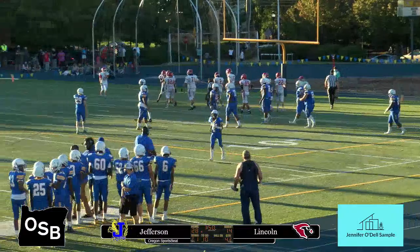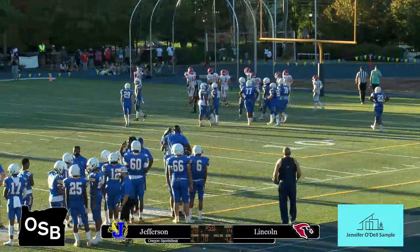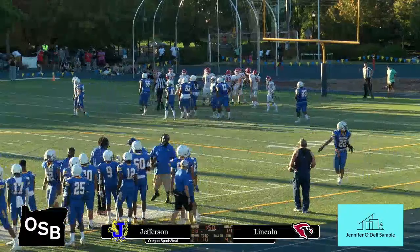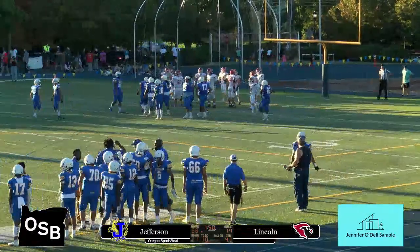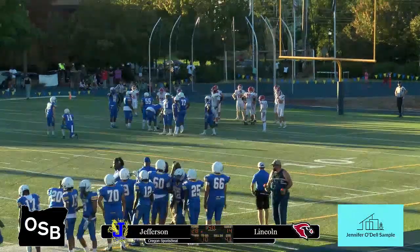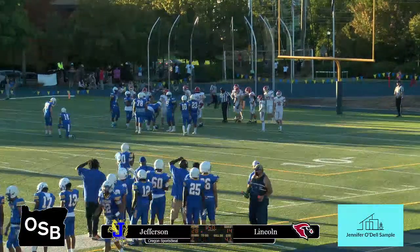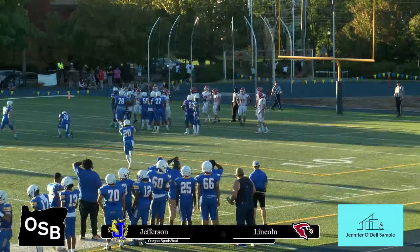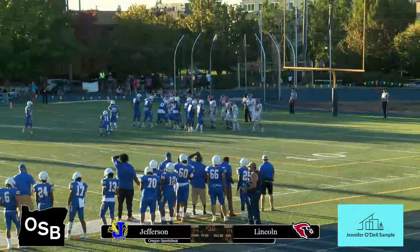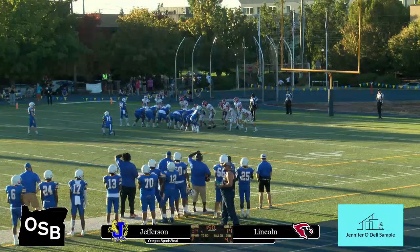Just a simple QB keeper around the edge. You got to give credit to the line and to those backs for just protecting him all the way in. He went in untouched. They strung out the defense there. They were able to get clean blocks and make that an easy touchdown for him. As a freshman on varsity, you have to be thrilled with getting that touchdown. You can see him, he's still celebrating down there.